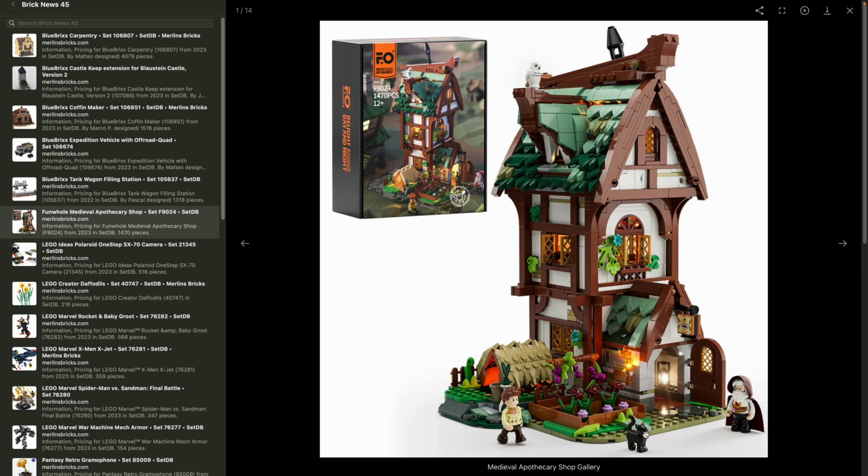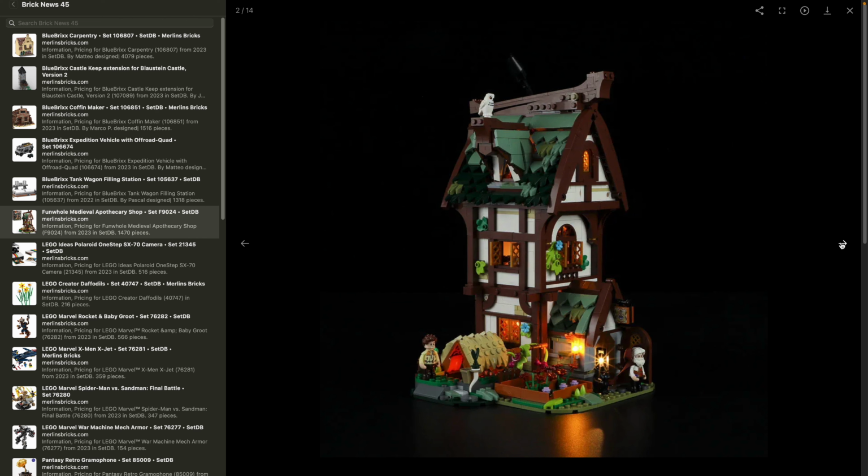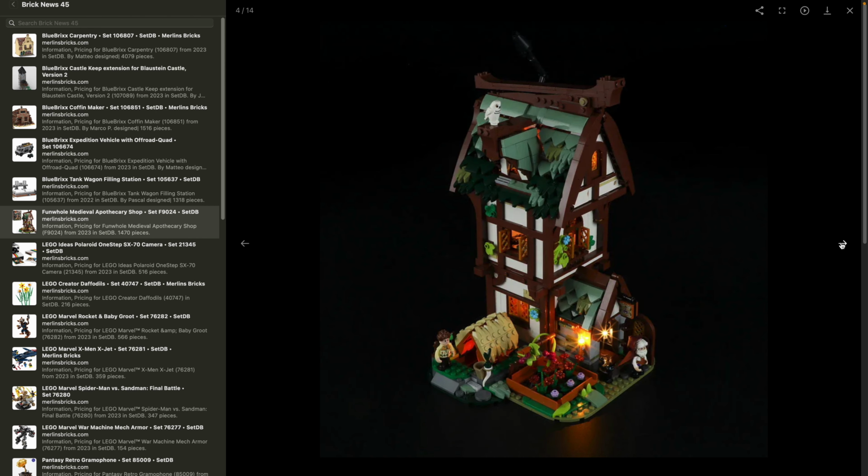However, you have two minifigures. I have a cat, I guess, this is. And yeah, I think the design is really beautiful. And of course, as always with Funwhole, you have amazing lighting.